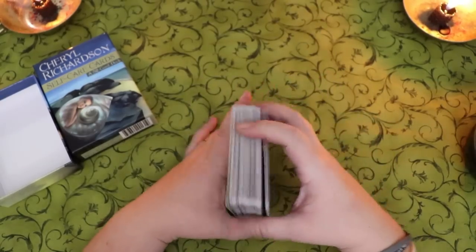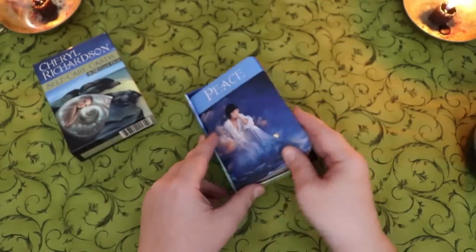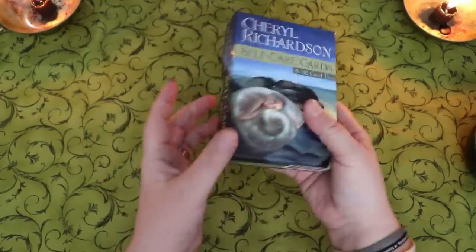But yeah, it's beautiful, and I did work with it a little bit. It's not one that I'm excited to have, and I just want to move it along. So that is the self-care cards by Cheryl Richardson. I'm pretty sure these are still in print, and you can still buy them brand new on Amazon and stuff.